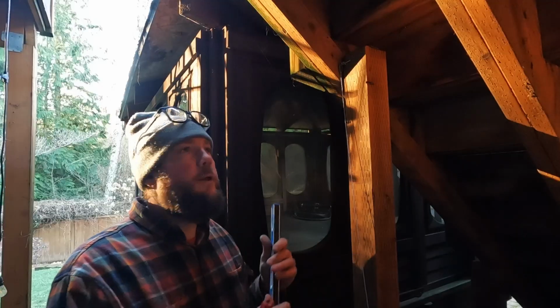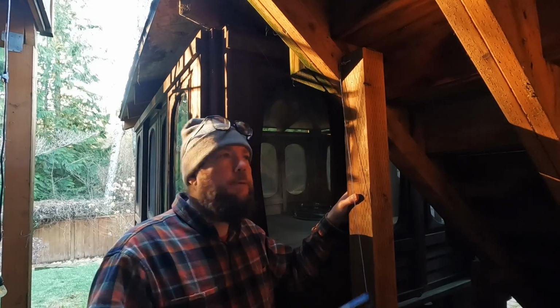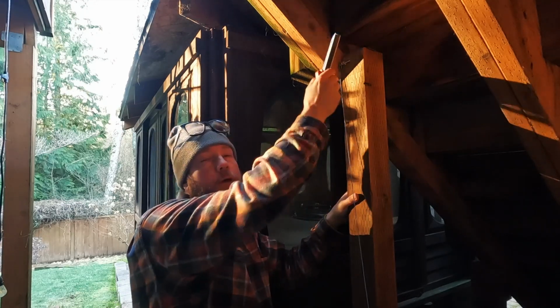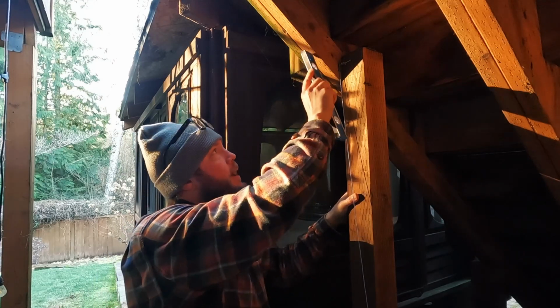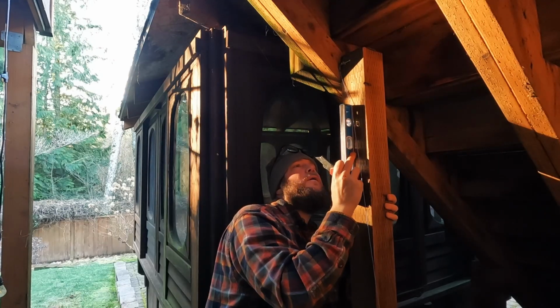I'm gonna lean this post, lined up with the post bracket down below, and get it level up against the stringer that I'm going to support. I'm going to scribe a line on it, and that should give me the angle that I need to cut so I can match it up to support these two stringers.